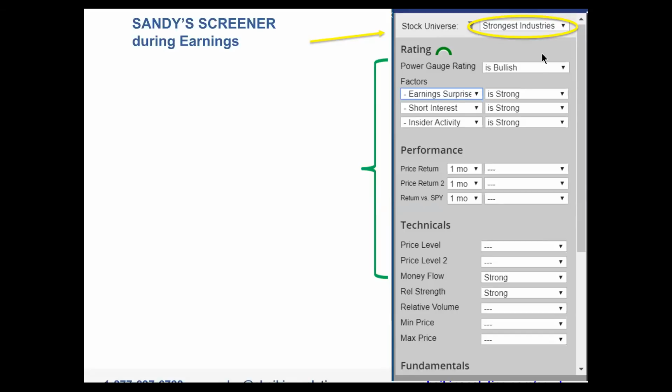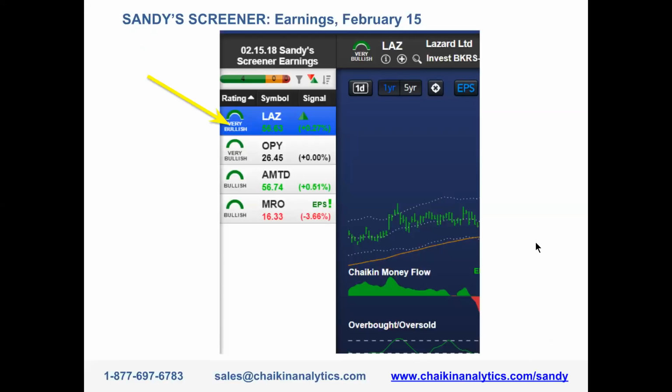Strongest industry groups, obviously the power gauge rating is strong. These are those three factors that I pointed out when we went through the power gauge rating. And then these are the classic bulls criteria, money flow and relative strength being strong. So you can take any universe of stocks and run that screener. So this is the screener that I ran today based on that criteria. I took 5,000 stocks, and literally in less than 30 seconds, I'm down to 4.